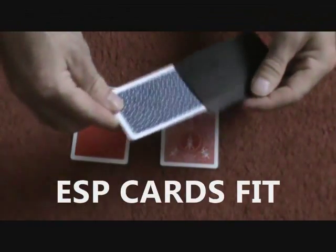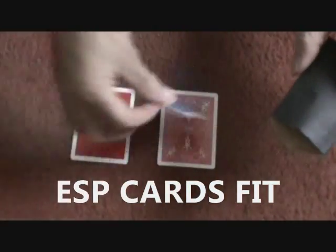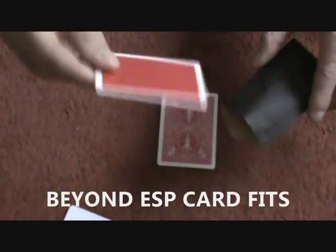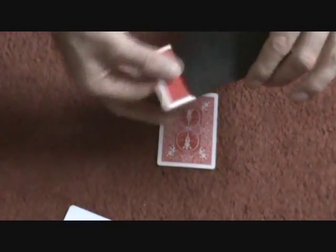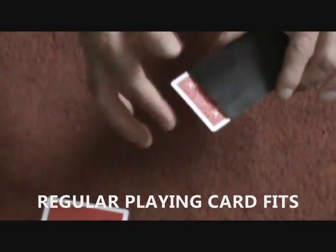Now this is a narrow ESP card. Fits in there quite easily, slides out quite easily. This is a slightly wider Beyond ESP deck card, ESP card. And that goes in quite nicely and comes out easily. It's a playing card. Fits in nice.